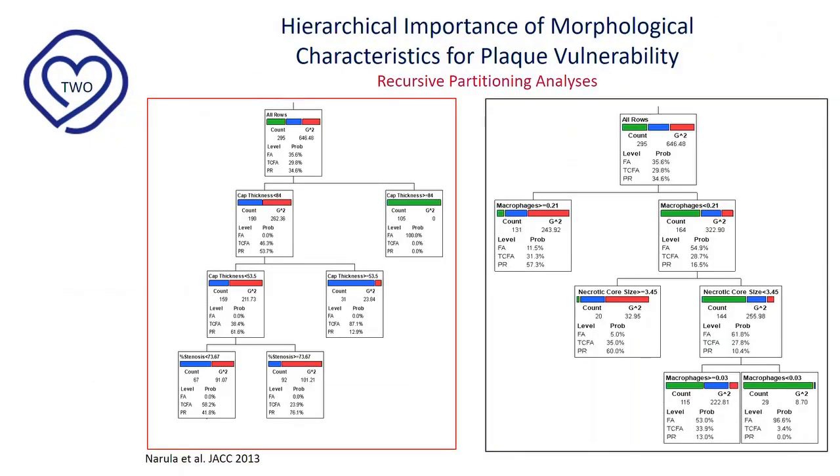So when we looked at the 300 hearts, we identified that if we have the invasive means to identify a high-risk plaque, the most important characteristic of the high-risk plaques is the fibrous cap thickness, and when it is less than 85 micron, these plaques are considered to be vulnerable to rupture. And when the plaques have already ruptured, normally their fibrous caps are under 55 microns.